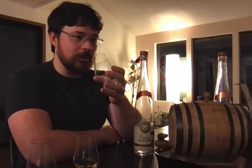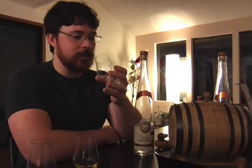I've had it in a cocktail. It makes an excellent cocktail. The bartender pulled it out of the freezer and made up a cocktail. I don't remember what went into it, but it was a very nice frozen pear kind of slushy cocktail. It was really refreshing.